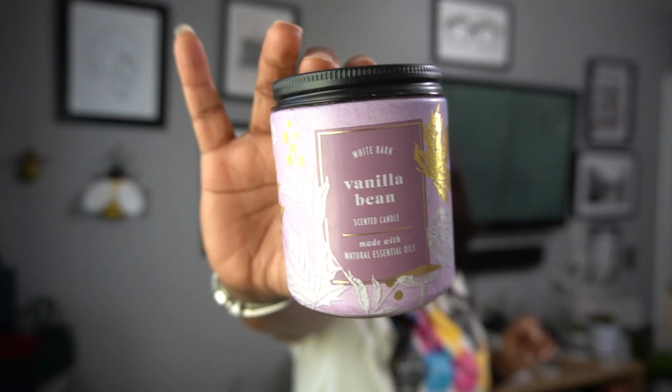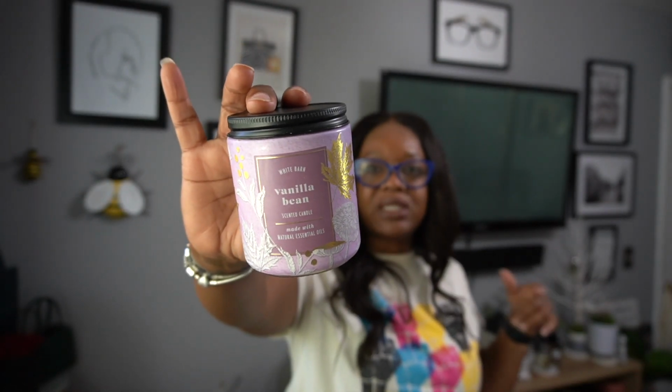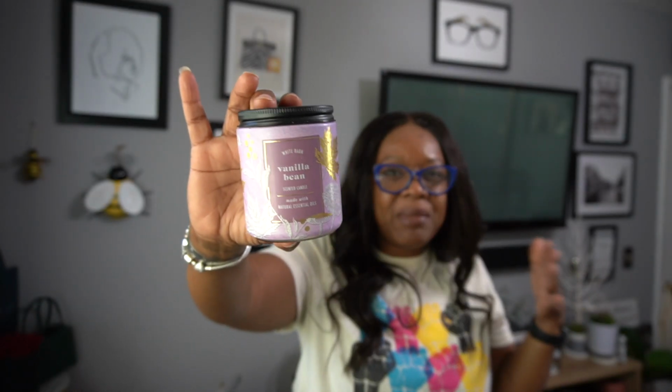Now I'm not sure if this is going to smell like the older version, because I do have the other version with the cinnamon or nutmeg or something in it. So yeah, I did want to grab the old version. I really would like to have it in the 3-wick, but single wick will do. It's actually nice. This candle is nice.